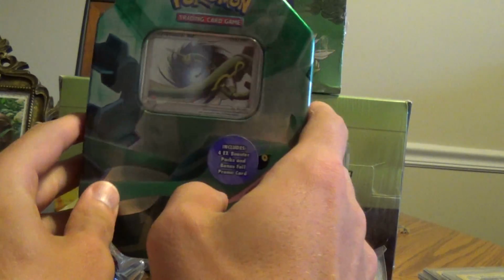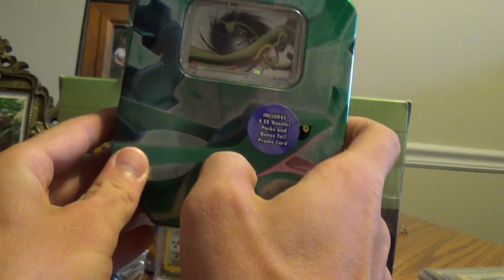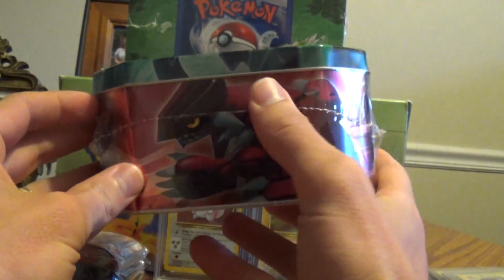Alright, this is one of the 2 sealed products I have, so after this you're pretty much done. Well, I guess the pop packs were sealed. But here's a Rayquaza EX10. This is the 10 that I thought I had, but I actually did not.